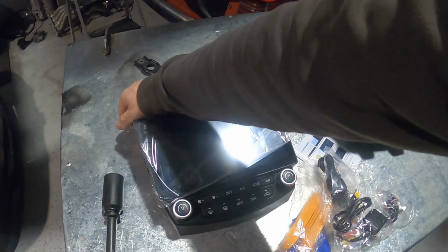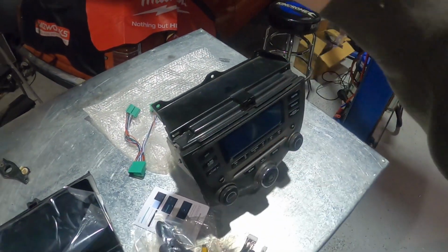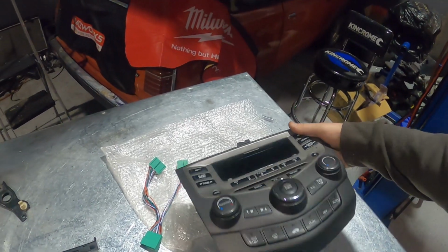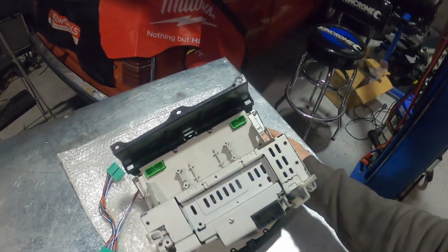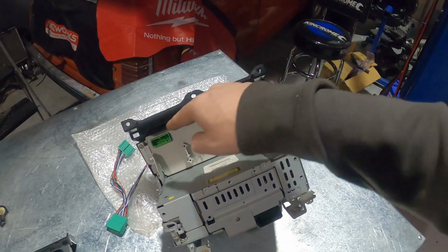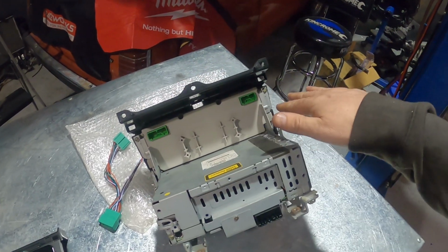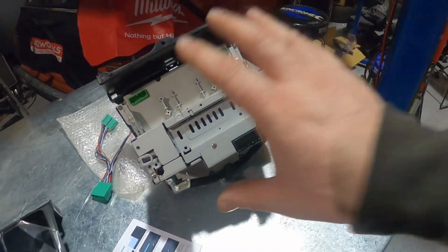You just take out the old one, which is just a matter of 3 screws at the top after you pop the top off the dash. And the bottom just pops out as well. Over on the back, there's 2 green ones. This does your climate control. And then there's one down here for your CD player and all the music.